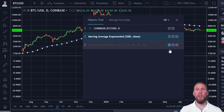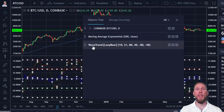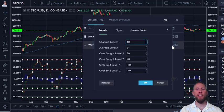And also another one called WaveTrend LazyBear. So if you search for the word wave in indicators here and add this one, it's WaveTrend LazyBear, and it sounds silly but it's very useful. And the settings are channel length 10, average length 21. I've put all of these details in the video description, by the way.